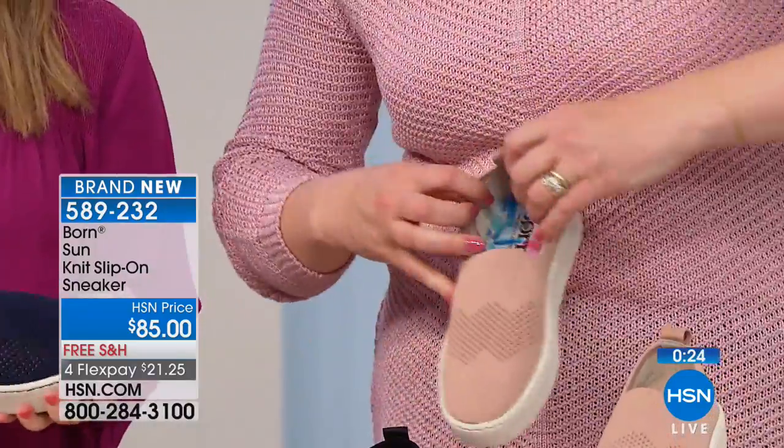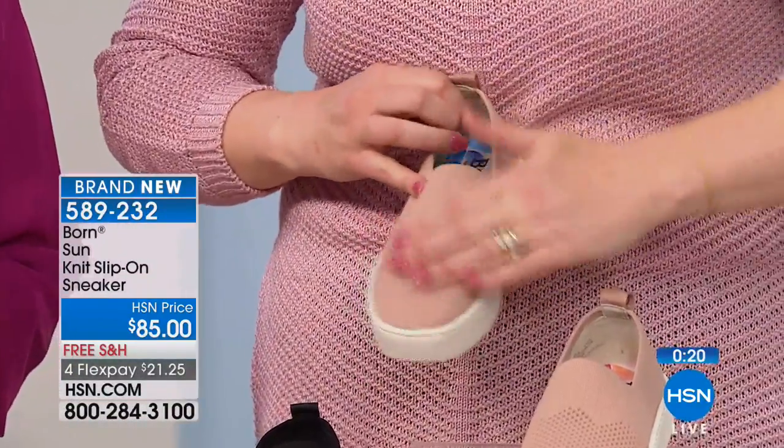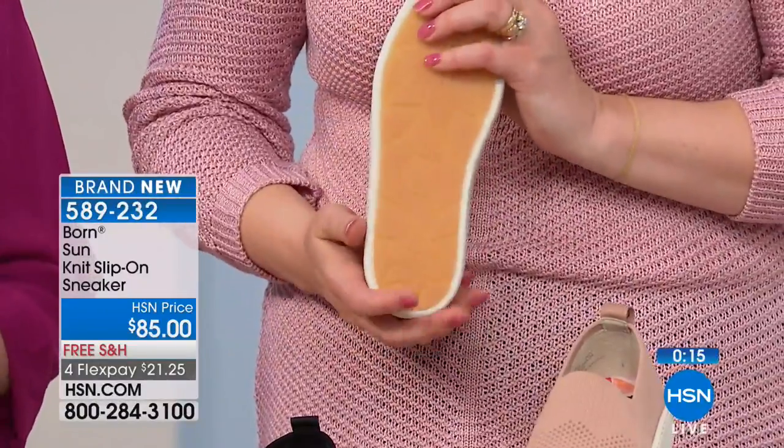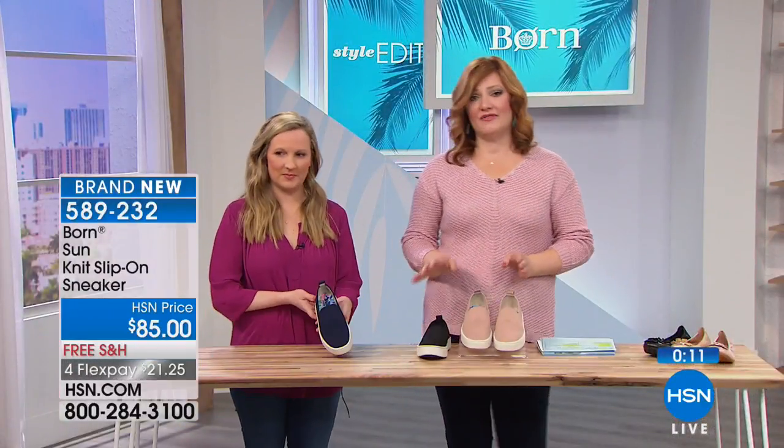You've got the leather heel cap inside too. Yes, leather heel cap, because this is a knit, a grosgrain pull tab to help you get them on, light EVA, really cute, really comfortable, and we have it in blush, black, and navy.